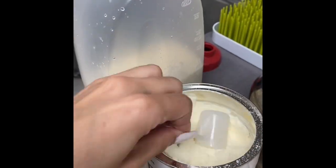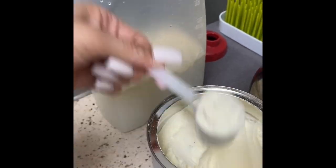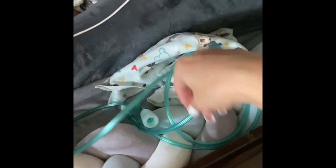This is his formula, and this is me making his formula. I make it every morning for the whole day. Gabriel's fed through a G tube, and my husband AJ has already done the first feed, which was super, super early in the morning before he left for work.